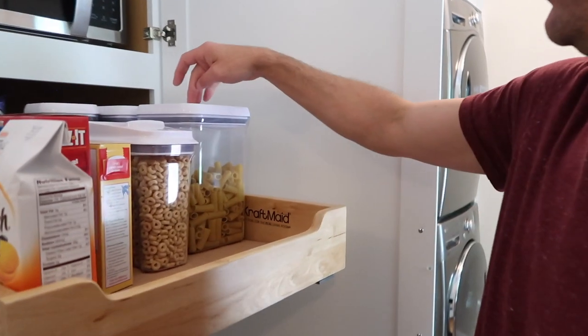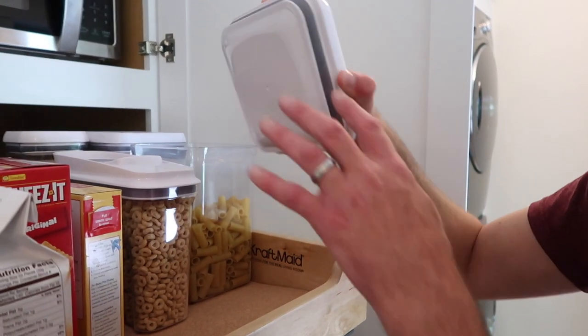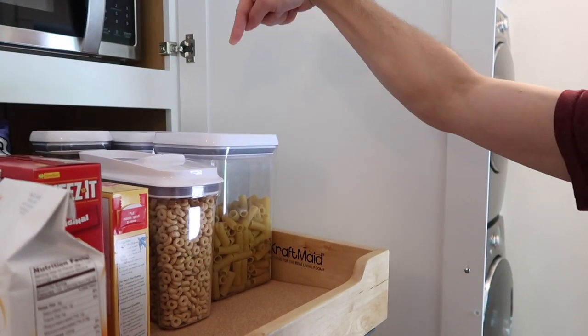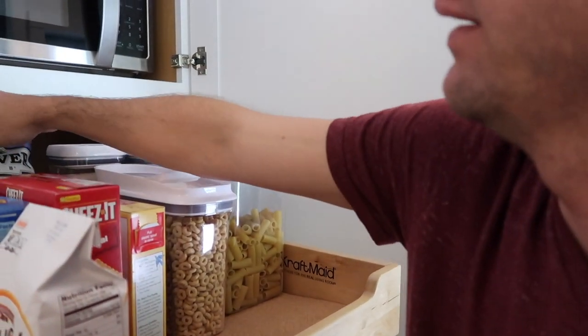Snacky drawer, super important. We did OXO containers for everything that we want to last a long time. There's a rubber gasket here. I think they're the OXO Pop. We love these things. They're great. We're super excited about that.